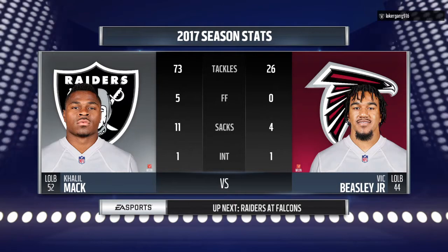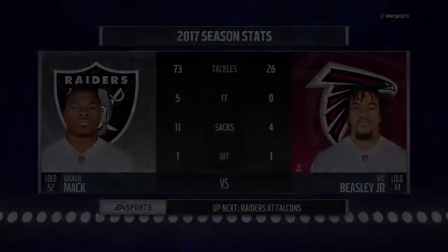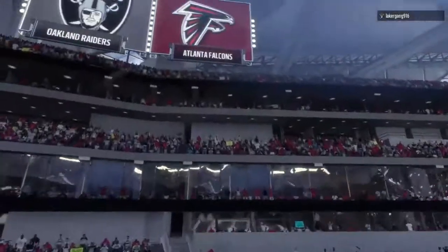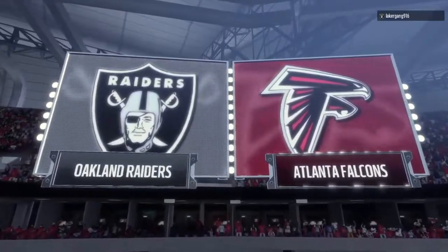Hello, everybody. I'm Larry Ridley. This is Madden 18 on EA Sports. Straight ahead, we'll see a couple of all-pro edge rushers from 2016. It's Khalil Mack and Vic Beasley.